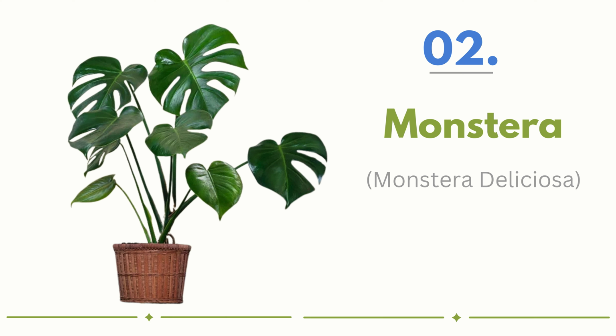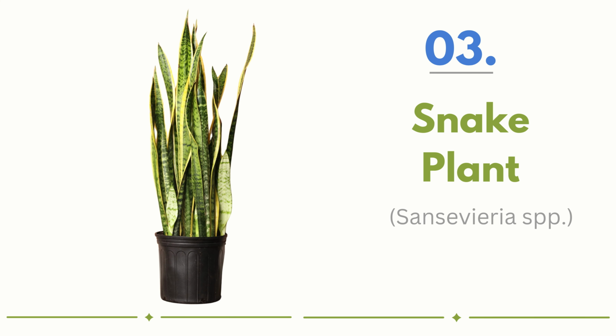Free plants, people. If you take care of a Monstera, meaning bright, indirect light and the occasional watering, this thing can outlive you. No joke, some Monsteras have been thriving for 50 years or more, so if you want a plant that just gets better with time, this one's a must-have. All right, let's talk about the toughest houseplant on the list, the snake plant.